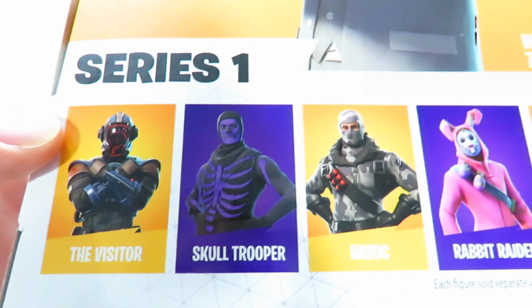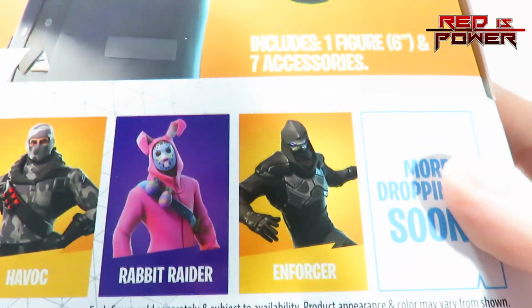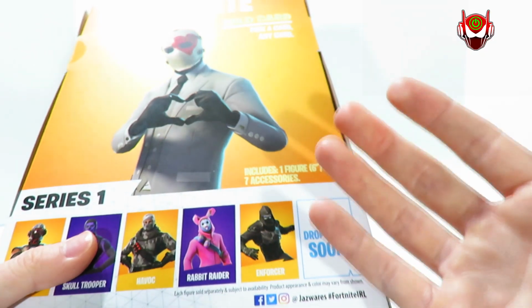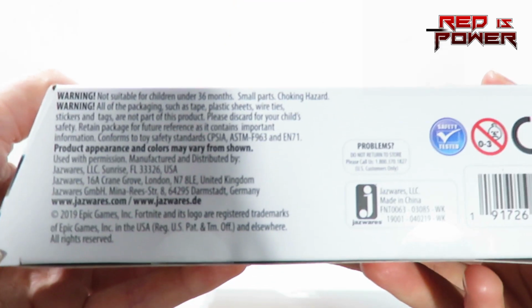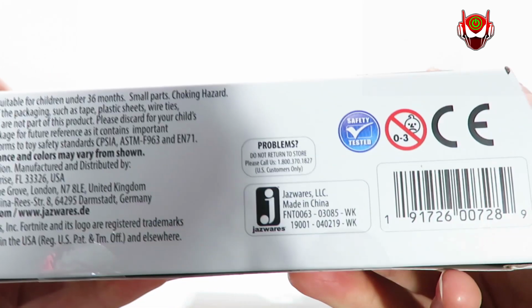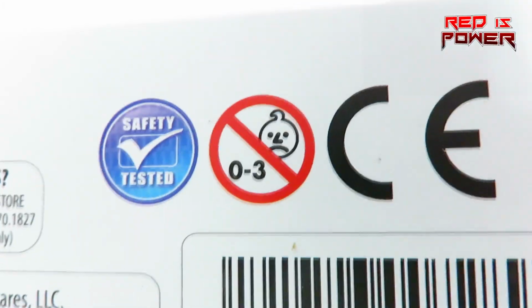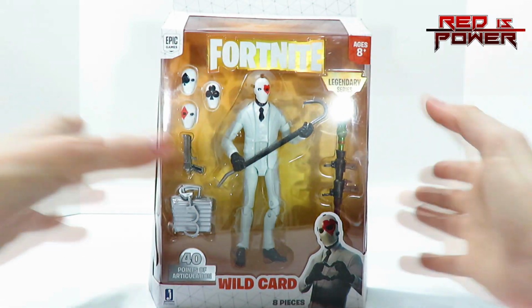Series 1 consists of Wildcard, the Visitor, Skull Trooper, Havoc, Rabbit Raider, and Enforcer, with more dropping in very soon. Oh, please let the next series consist of Dark Bomber. On the bottom of the packaging, we've got pretty much your licensing, location distribution, and Jazwares, and the barcode right there. Safety tested and sad onion face. Alright, that's gonna do it for the packaging, so let's go ahead and open this up now.